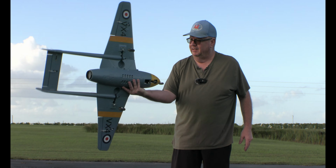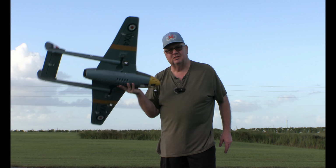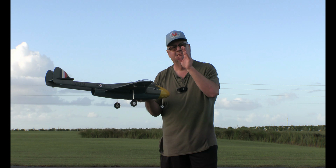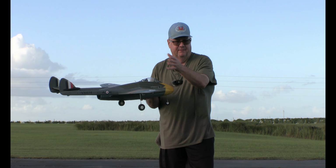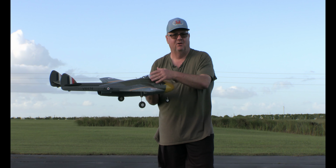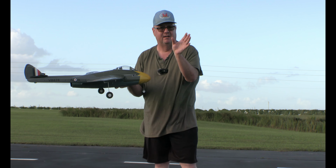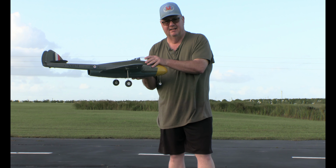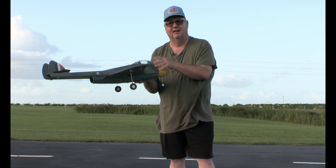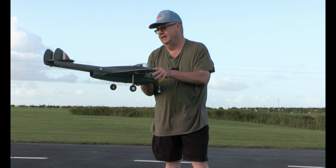But a good little plane, very impressed with it, plenty of power. It's supposed to have reverse thrust. Mine did not come with a reversing ESC. Maybe mine was one of the first models that came out and they didn't quite put them in. But on the advertisement page, it does say 60 amp ESC with a 5 amp UBEC with reversing. Mine did not have it. Did not have that little pigtail. I've got a customer ticket in to HobbyKing. They're going to send me out the correct ESC.